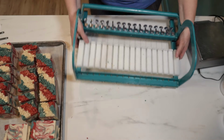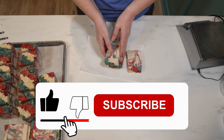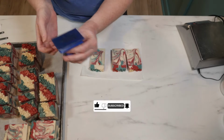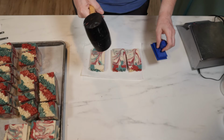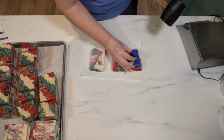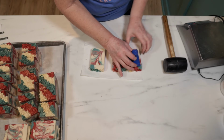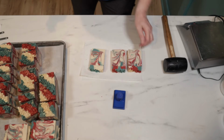Okay, let me get this out of the way. And let's just do it this way. Let me see if these are ready. So I have my Christmas tree. I have, I think this is called a plumber's mallet, but I don't know. I've had it forever. Oh, you know what? I probably should get a little bit of saran wrap. Oh yeah, that's not going to be seen. Hang on.